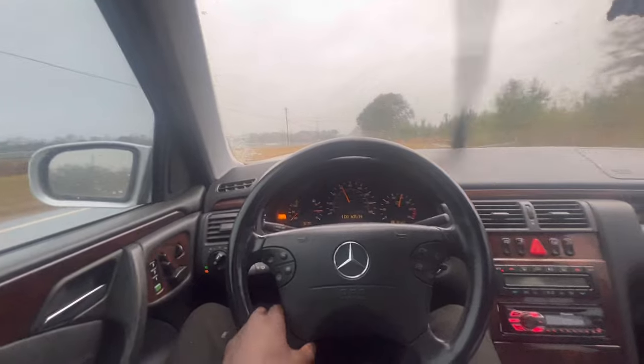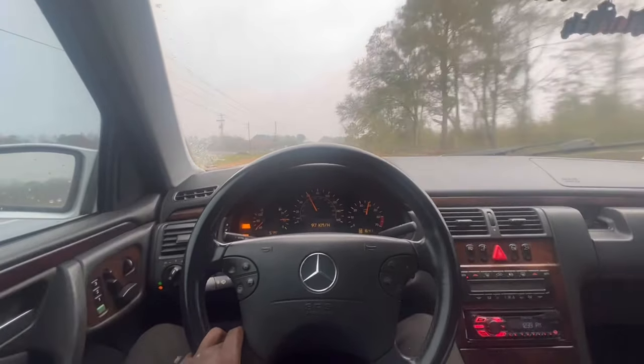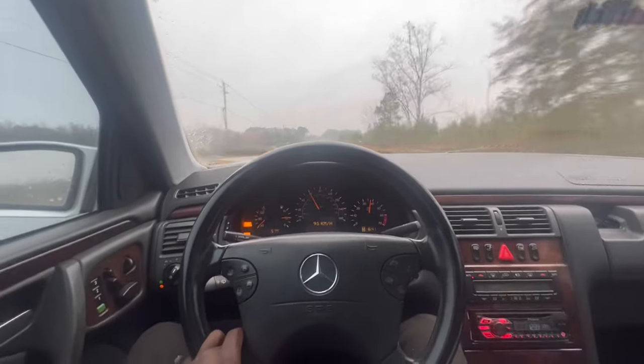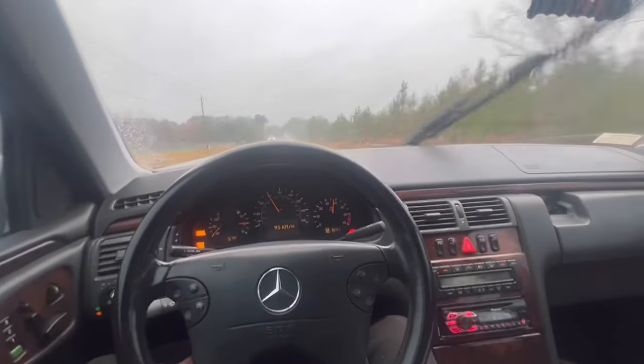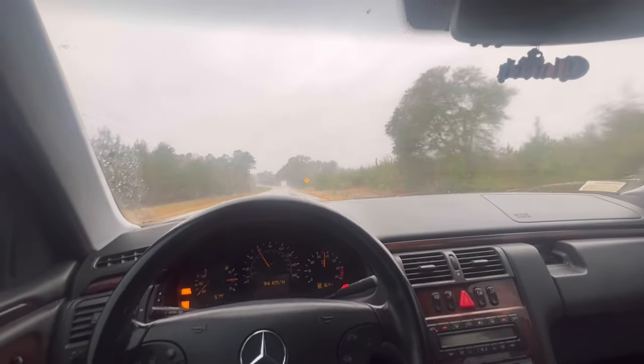This car though, I rarely punch on it. I punch on it here and there, but rarely. I just mainly be cruising this bad boy here. It's a beautiful rainy day, so I can't complain.